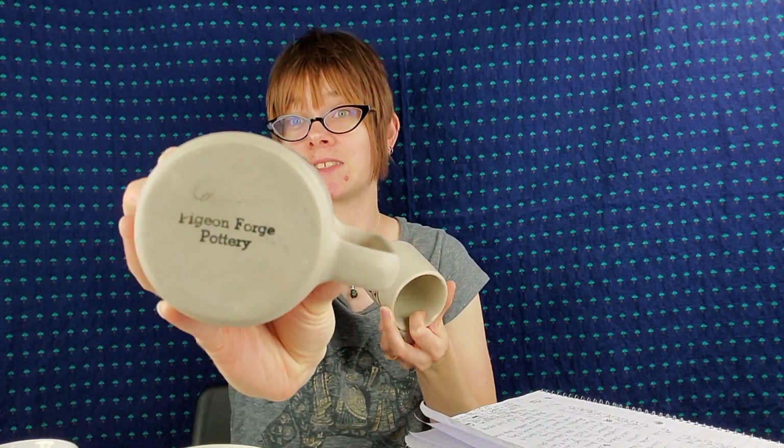These were my first finds when I went to the thrift store, and I saw them and I was like, these gotta be something. These are something. 2 Pigeon Forge pottery mugs.